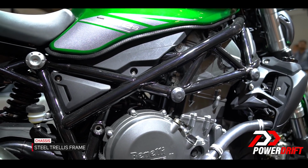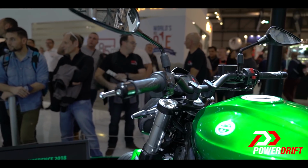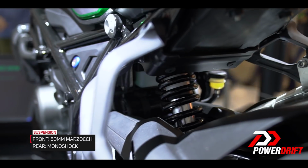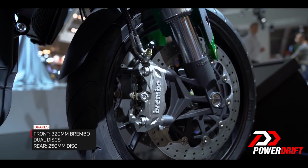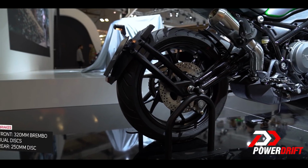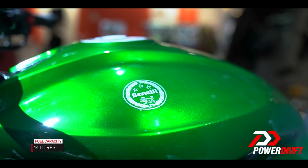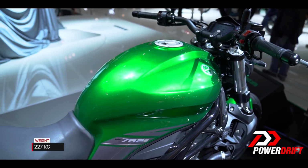Have things changed on the equipment bit though? Well, not really, and this doesn't happen very often. When a bike shifts from concept stage to production stage, there are generally a ton of changes. But here's what is happening with the 752S. It's still got the 50mm forks at the front, a monoshock at the rear. Braking duties are going to be handled by Brembo, twin disc setup at the front and a single disc setup at the rear. And here's the catch. In spite of having a 14-liter fuel tank, this bike has a curb weight of 227 kilograms.